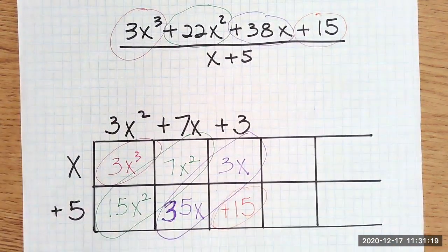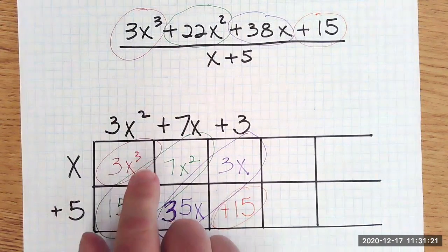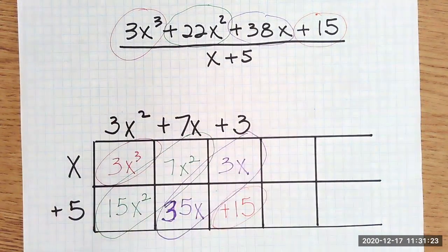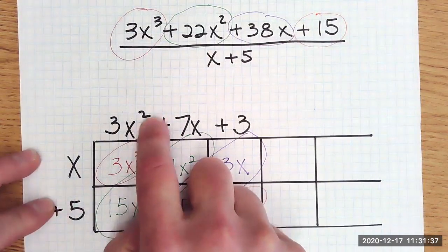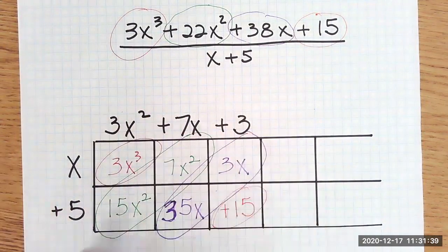Okay. Next question. Is 3x squared plus 7x plus 3 factorable? The answer is yes. Is it going to be easy? The answer is probably not. But can I find solutions for x, knowing that this is a quadratic? Can I find solutions for x? Is there anything else I could use?